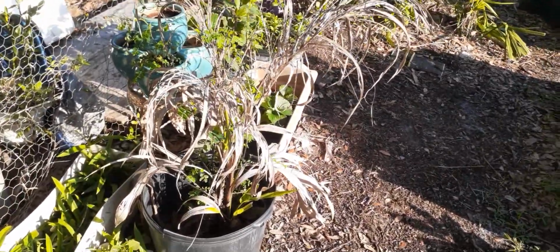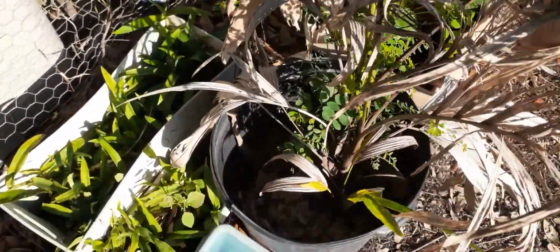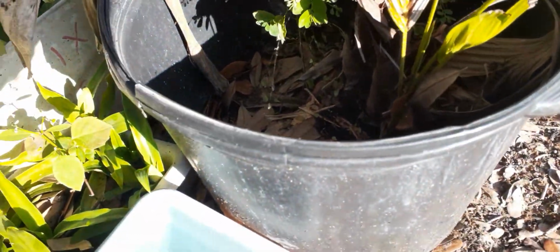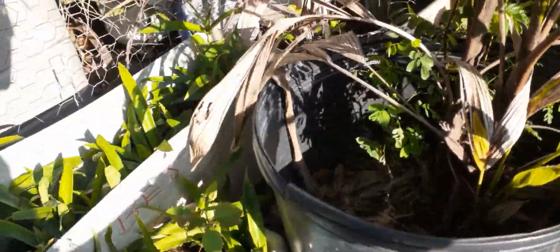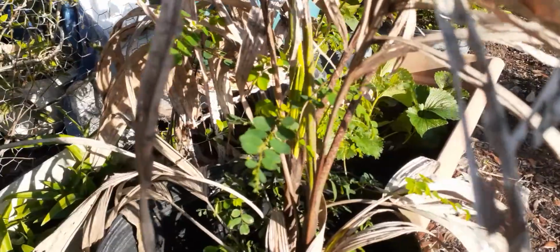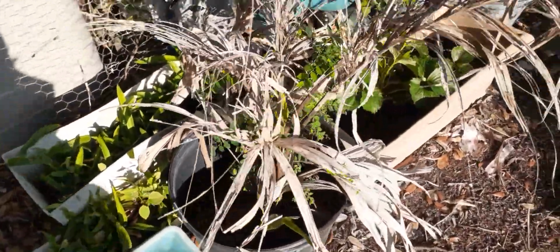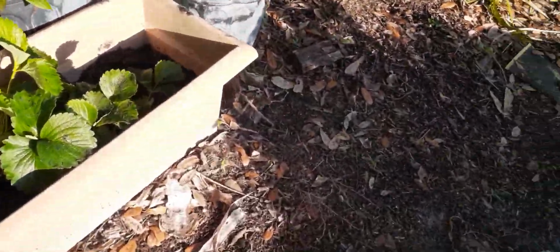We got hit pretty hard with that freeze a bit ago, and this is a palm that is coming back. Down here, I hope you can see where it's coming back. The base didn't get killed off, just the foliage. There's some green coming back in there, so I'll cut it back and it'll do its thing. It's a Christmas palm that my son planted for me a long time ago. I apologize if my shadow gets in the way here.